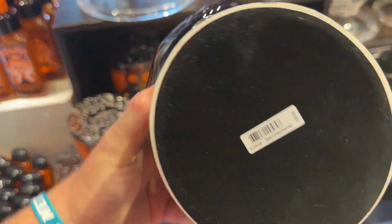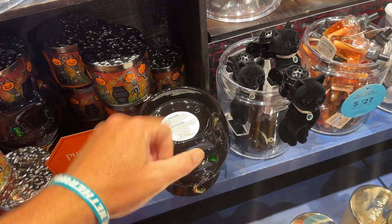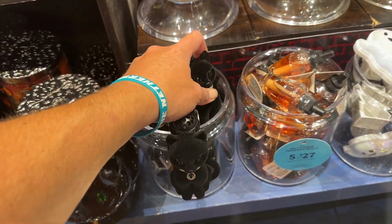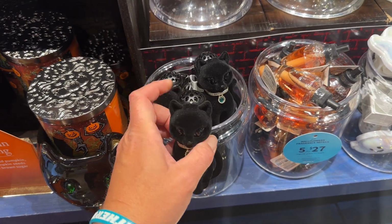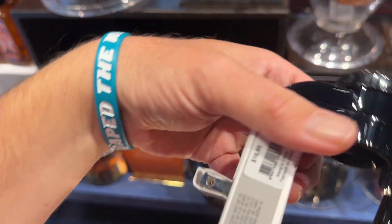This candle holder here is $30. Got a nice little velour bottom glass. Holds it very, very nice. And we also got a wallflower to go with it of this cat, which is packed in there, so I'm fierce. I don't want to mess with that. So I'm going to pull it out here. $17.